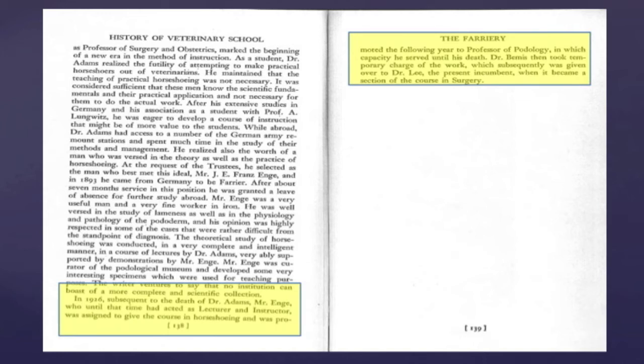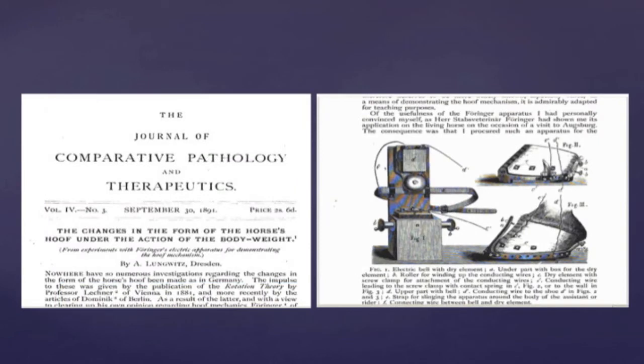And as opposed to our early steps, where the farrier was being overseen by the veterinarian, what we ended up with was Franz Eng basically becoming a full professor of podology and providing almost a unique service within the educational system. But now the focus of the education that's provided is all on the theory of horseshoeing as opposed to on the practice, trying to have a better idea of the mechanics of what's going on.